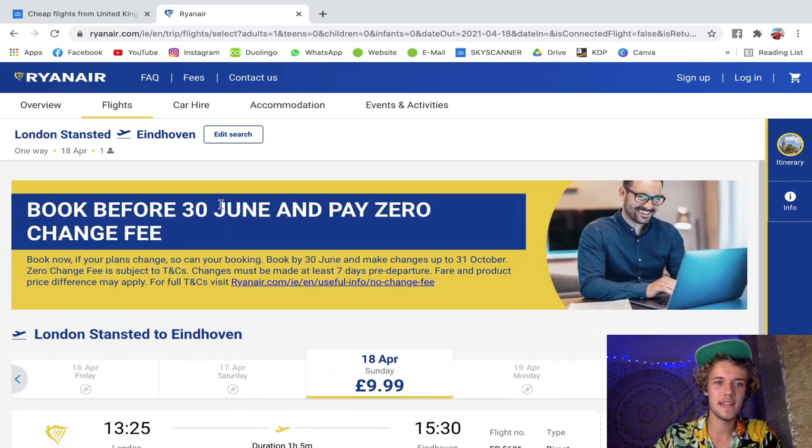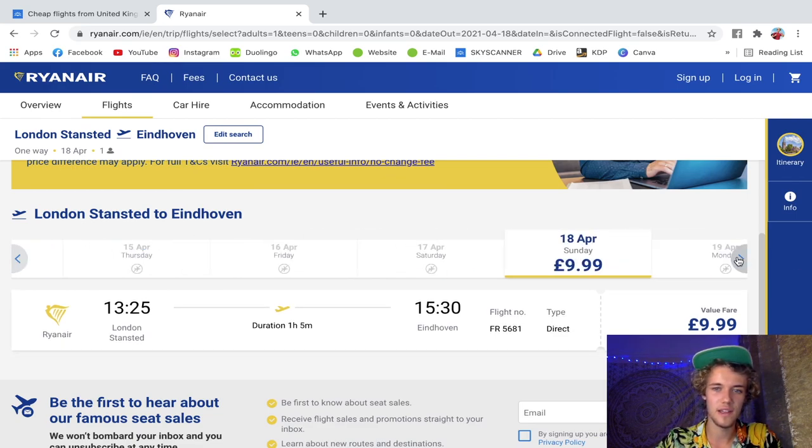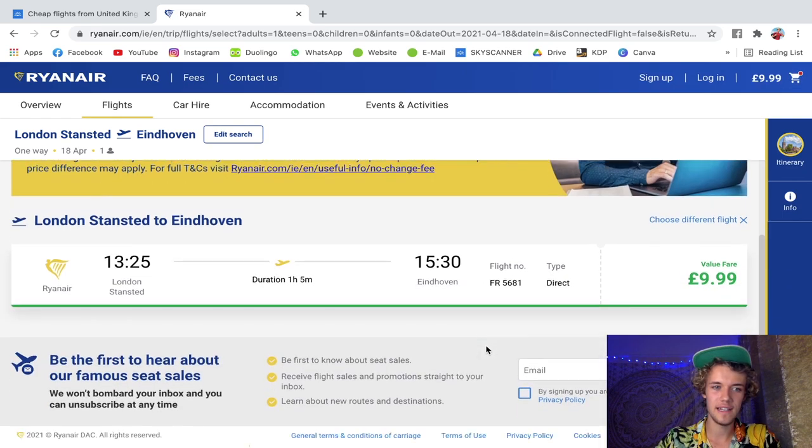So we have here selected, as I said, I found this flight on skyscanner.com, and we have selected London Stansted to Eindhoven one way, 18th of April, one passenger. Then Ryanair gives you this little timeline, so if you want to look for another date, you could choose another date. But I want to fly on Sunday, the 18th of April. So I'm just going to click on this flight.